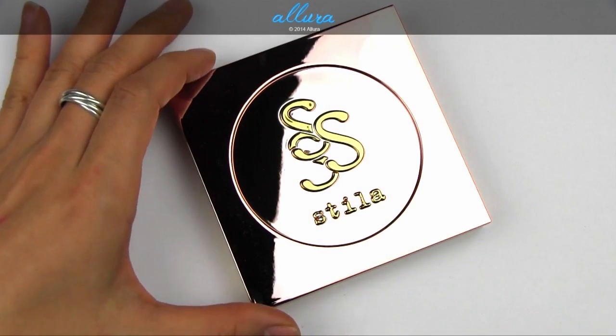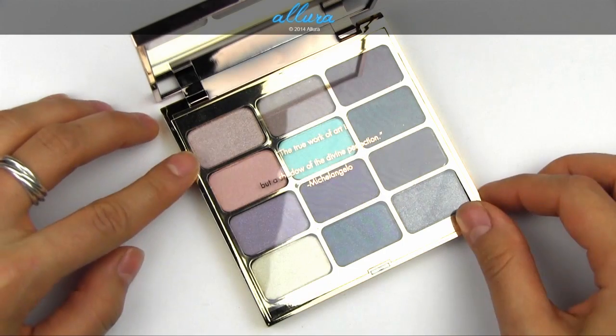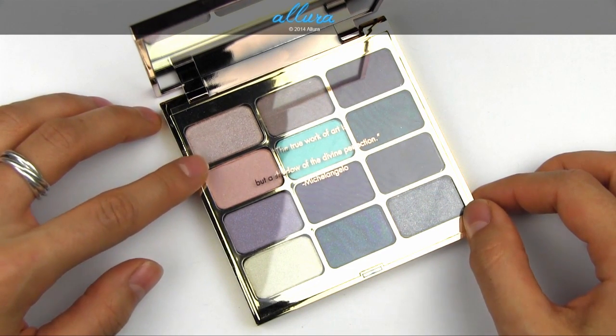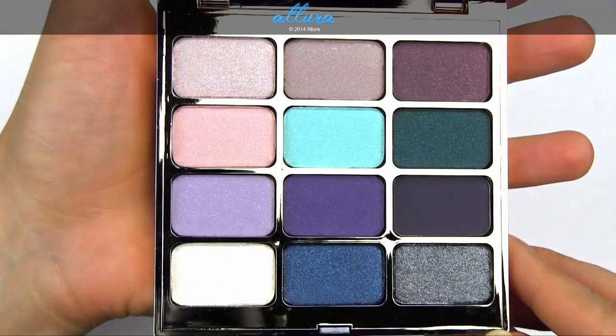Next up we have the Body palette, which has the same rose gold reflective packaging but has gold lettering. The quote inside here says, "The true work of art is but a shadow of the divine perfection," and that is a quote by Michelangelo. And here are the shades in the Body palette.